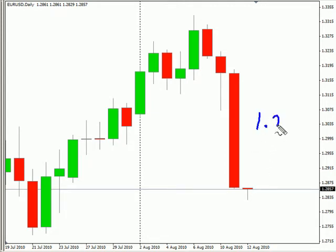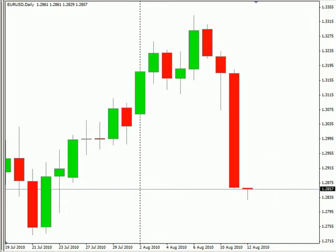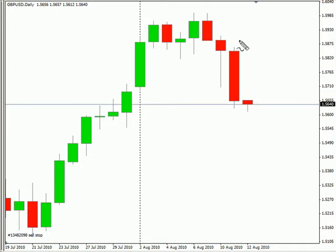We are looking for this pair to continue moving to the downside with a bias that is down. Look for it potentially to go as high as 132.61, possibly as low as 127.76. Look for some resistance around 130.75 and look for some support around 127.25.